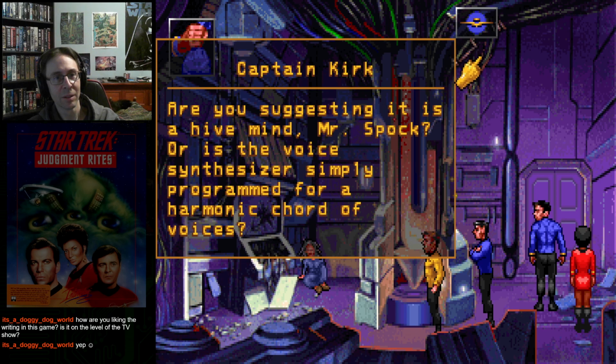Are you suggesting it is a hive mind, Mr. Spock? Or is the voice synthesizer simply programmed for a harmonic chord of voices?